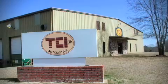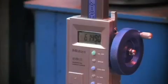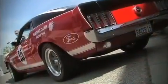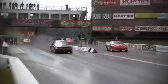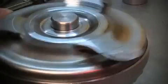For over 40 years, TCI has been helping set the standard in the industry with modern engineering and design technology. Now, the next time you're installing a higher stall performance converter in your street rod or all-out race car, you'll know more than you ever imagined how it was designed and built.